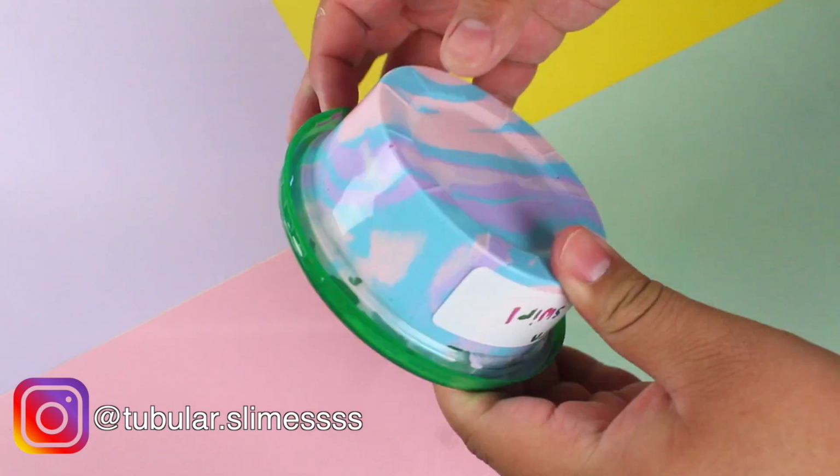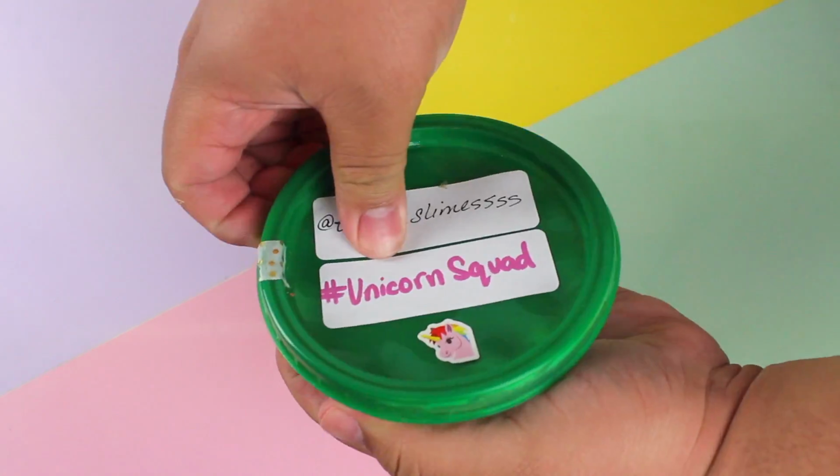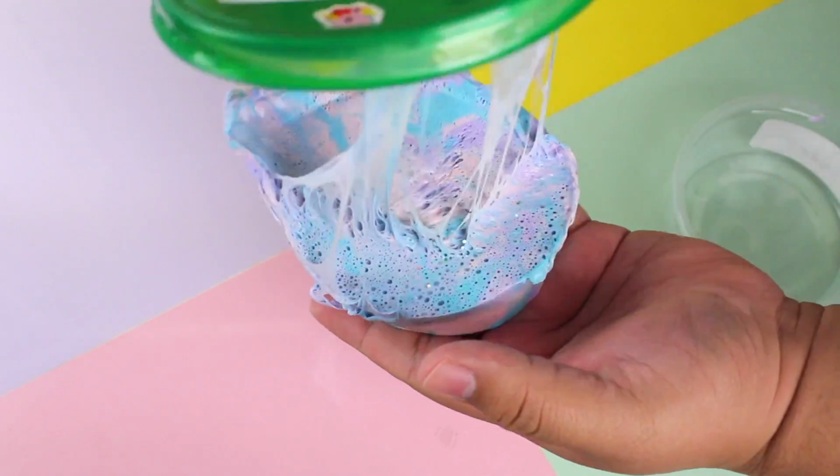Next up, we have this really cool unicorn slime by Tubular Slimes. I love this so much. The color scheme is just totally my aesthetic. I love it. It's so pretty.